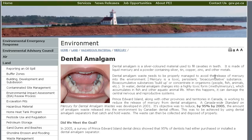In water, which we mainly consist of, dental amalgam changes into the highly toxic form methylmercury, which accumulates in fish and other aquatic animal life. It's not just fish and other aquatic life. We are mainly consisting of water. It's the water in our saliva that mixes around these silver fillings, or mercury fillings, amalgam fillings, constantly, a never-ending supply of water around it that is converted into methylmercury. When this happens, as they state, it can damage the central nervous and reproductive systems. Absolutely. Well documented. Proven. So many studies that it's undeniable, but there are still skeptics out there that call people like us conspiracy theorists and followers and hippies and whatever.